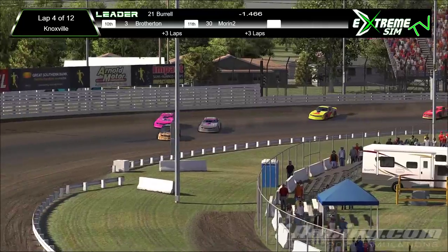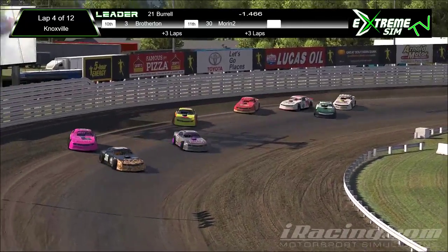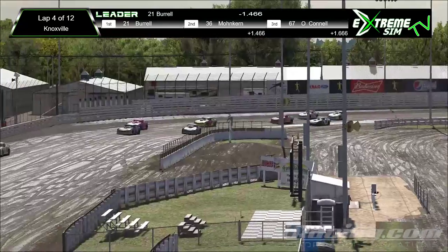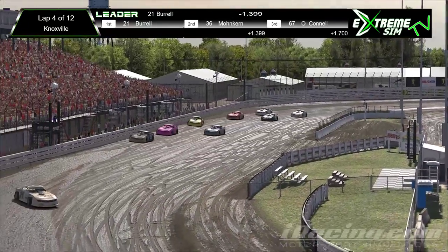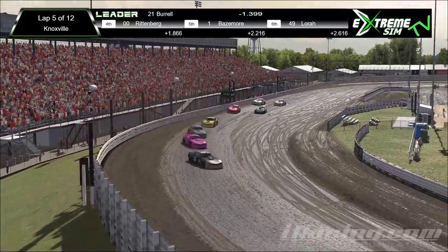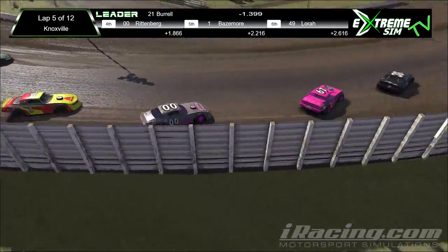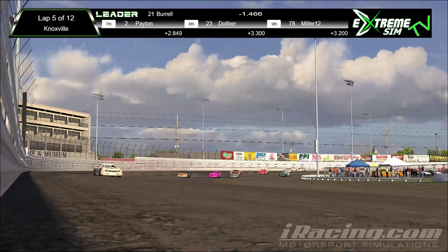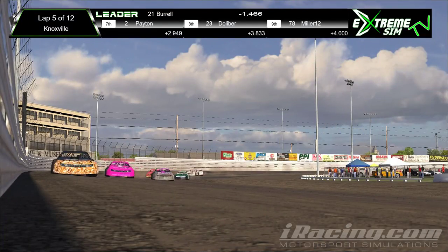Back up here to the 00. Kurt trying to do everything he can to get that car back up to third here. 36 still on the bottom. Kurt completely sideways, losing momentum on 3 and 4 there. Back into 1 and 2. Now everybody migrates to the high side. Looks like we got a side-by-side battle here.